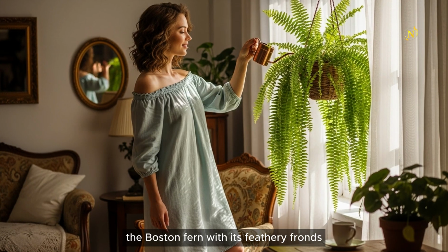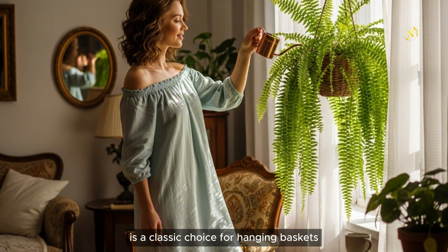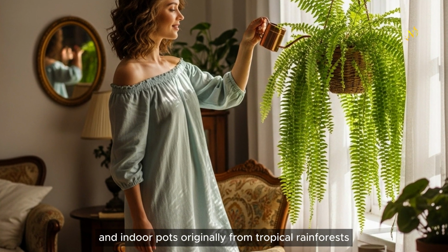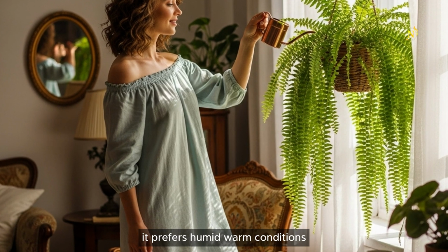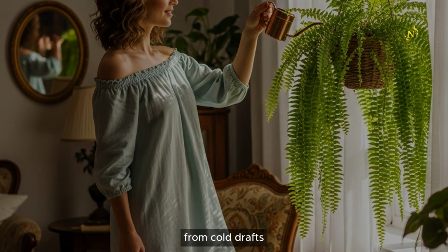The Boston fern, with its feathery fronds, is a classic choice for hanging baskets and indoor pots. Originally from tropical rainforests, it prefers humid, warm conditions. Its delicate nature means it must be protected from cold drafts.